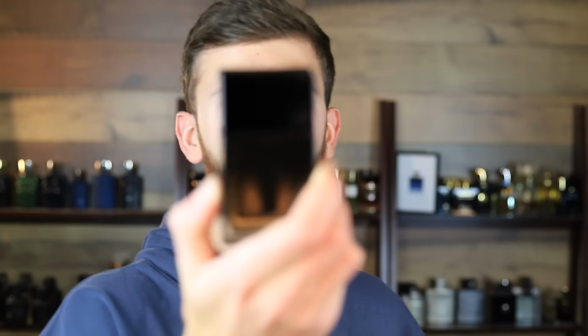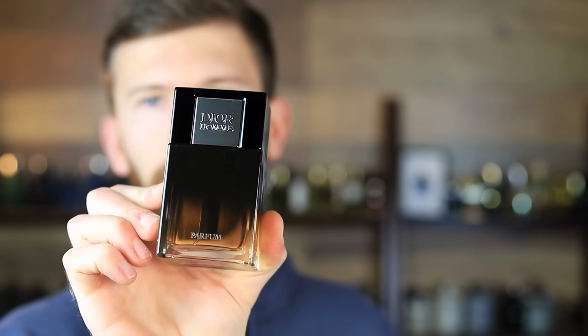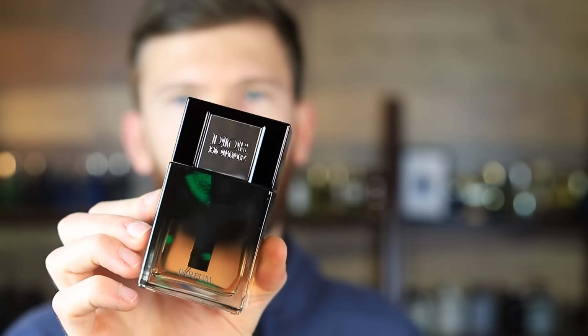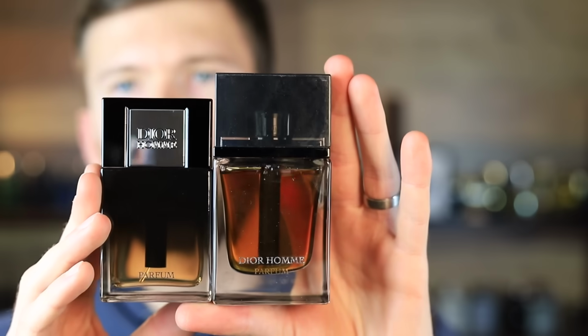So here is the bottle. It is not at all what I was really expecting. I mean, obviously I've seen the pictures of it. Looks cool in pictures, but I don't know. It's got a pretty heavy gradient to it. I like the cap, I will admit. I like the silver contrast. But it is wildly different than vintage 75 ml Dior Homme Parfum, okay?